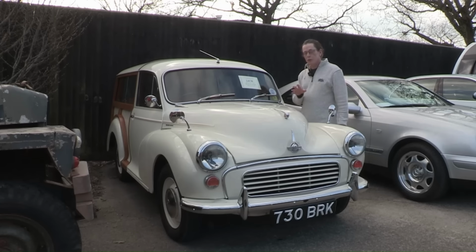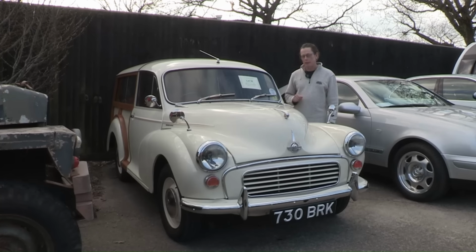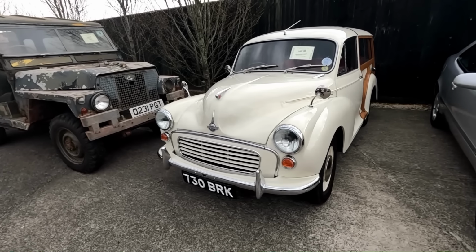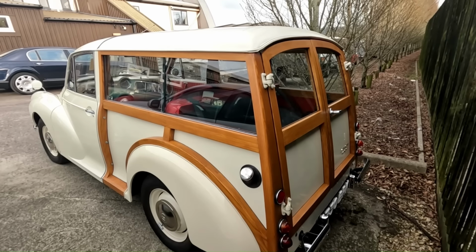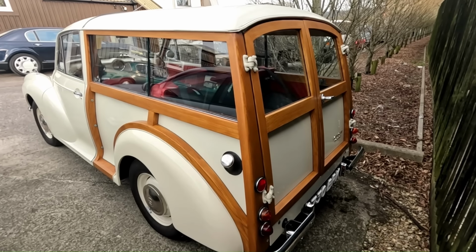Well, we've got a choice of two for you here, and you can make your decision whether you want to invest big money in something that's really perfect, or maybe spend a bit less on something that maybe needs a bit of TLC. This car is absolutely beautiful. It's a 1965 Morris Minor Traveller. I'm sure you all knew that already, but wherever you look, it's just nice. The wood looks fantastic, the interior is nice.